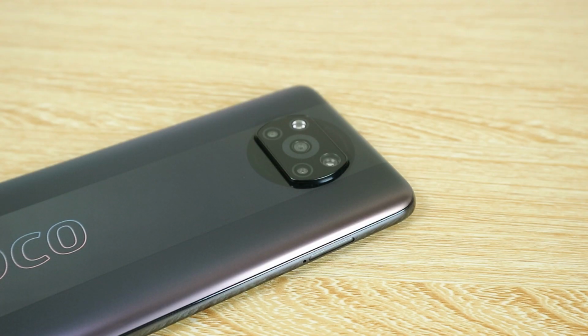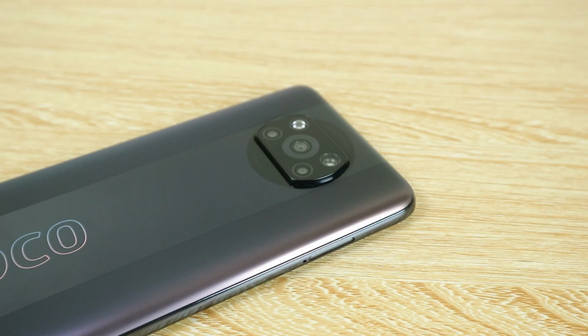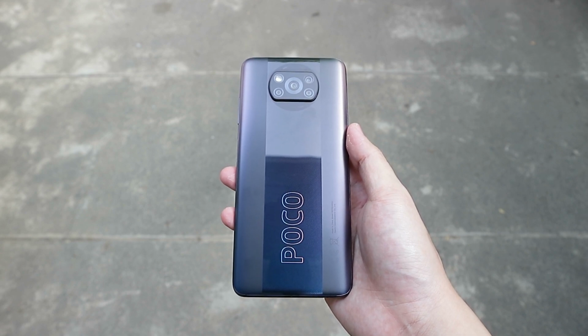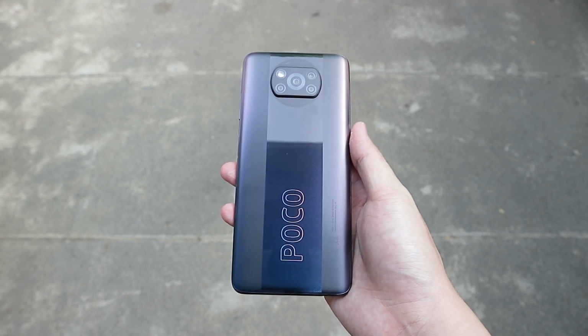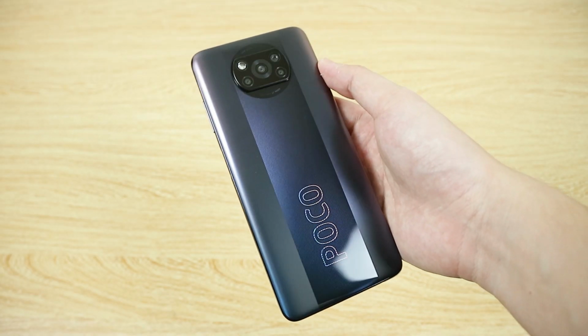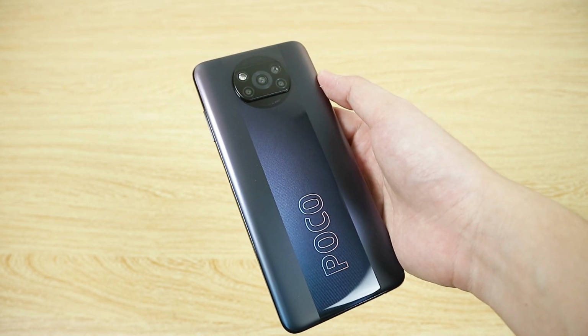And for me, I actually don't mind this camera bump. It's still a camera bump. I don't like it. I just don't mind it. It feels more like it's not too in your face, and actually I would describe it as minimalistic compared to other camera bumps from other smartphones. So in terms of design, POCO didn't really change anything from the original POCO X3, and I don't mind it. So one way to differentiate the X3 Pro from the original X3 is through the back.